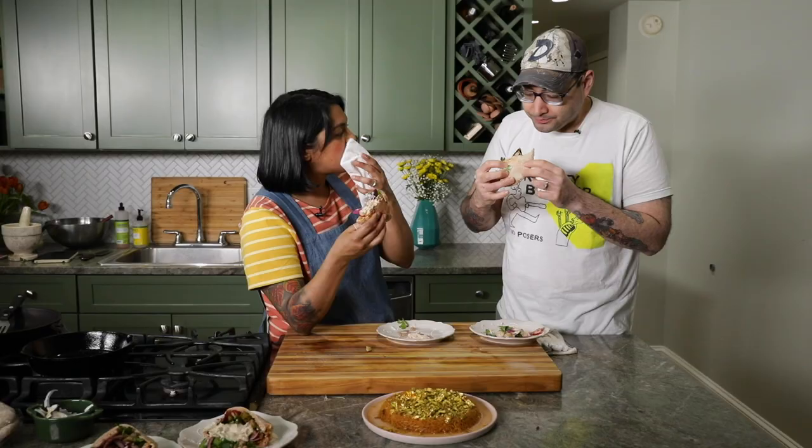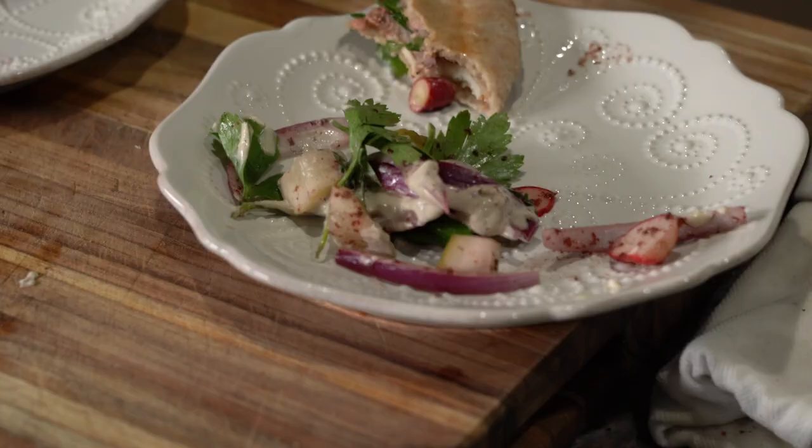It's really good. It's really, really good. No one's going to believe this. This is one of the things that once you pick it up, you can't really put it down. You gotta just keep eating. Well, you put it down and see what happened.